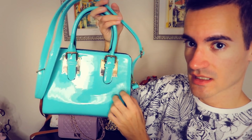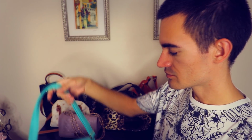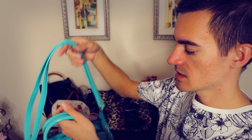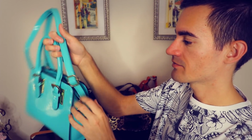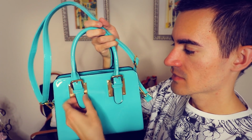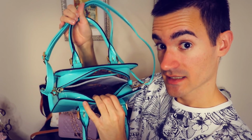So this first bag is a top seller. It is the Chloe handbag. Okay. It's a nice mint green color with some gold bottom parts. An extra large handle that is removable with a clasp. Okay, right here. A belt buckle. Some fabulous handles. Alright. Although it is a bit tight.